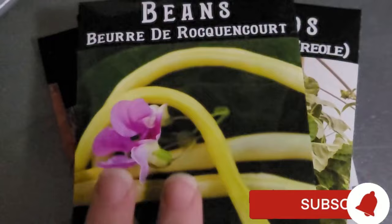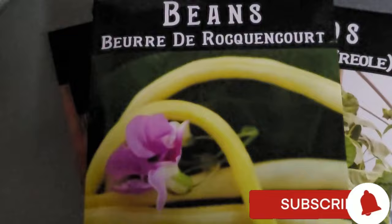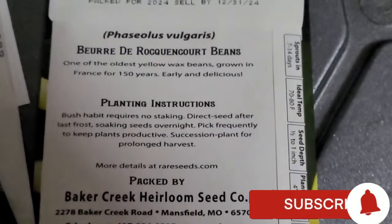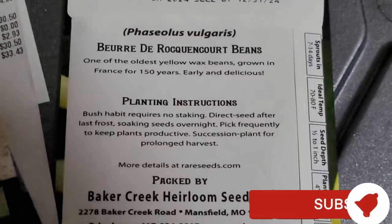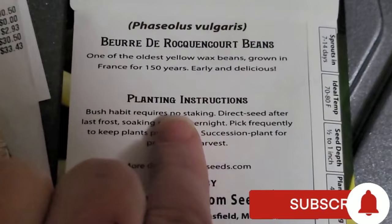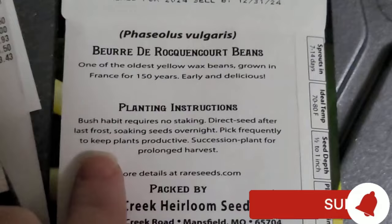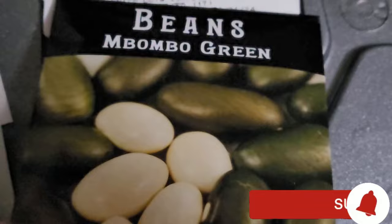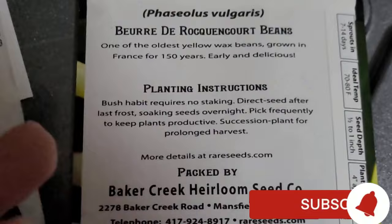I also got these beans, and beans, yeah, that's what it says. So these beans are one of the oldest yellow wax beans grown in France for 150 years. They're early and delicious. They have the bush habit, so they're not going to be viney. You don't have to stake them or trellis them or anything. These are also direct seed, soaking seeds overnight. Pick them frequently. So the other ones here are going to be dry beans, so I'm going to pick them when they're dry. But these are going to be like, keep picking them. And the more you pick them, the more productive they're going to be.